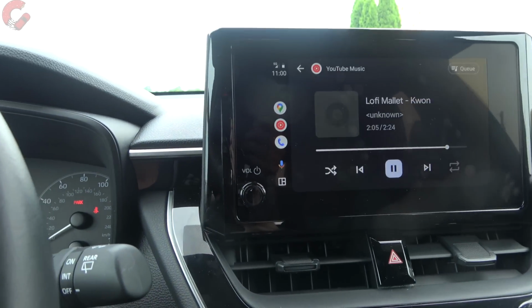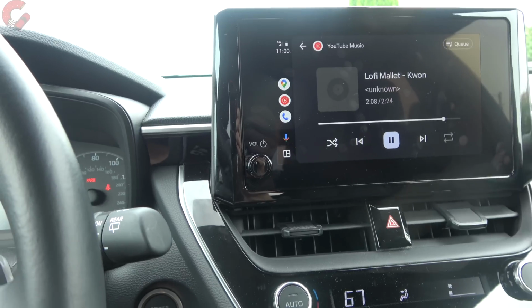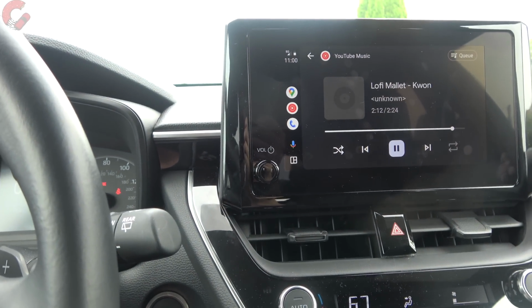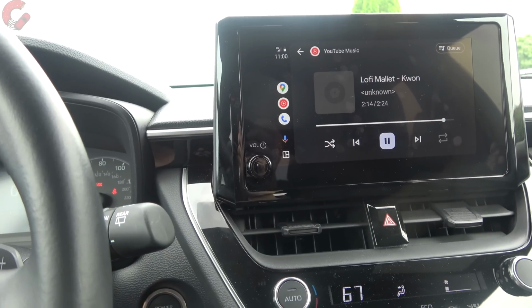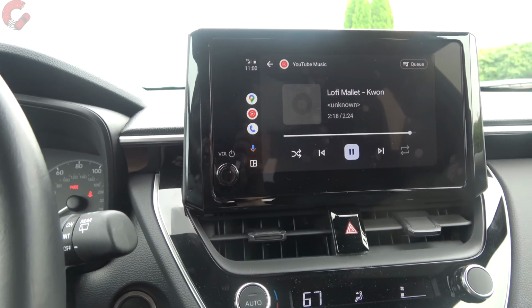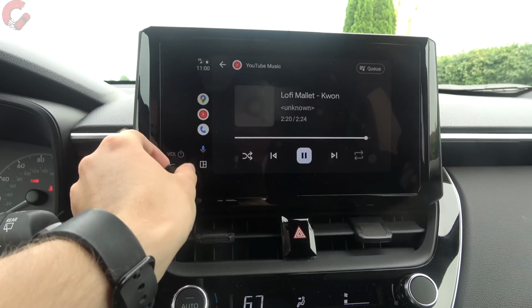Up above that, we have our volume knob, and you've got two different audio systems on board. So standard 6-speaker sound system, however, available on SE and XSE as an option is the 9-speaker JBL premium sound system. That's what we have on today's tester, and we'll sample it out right now.